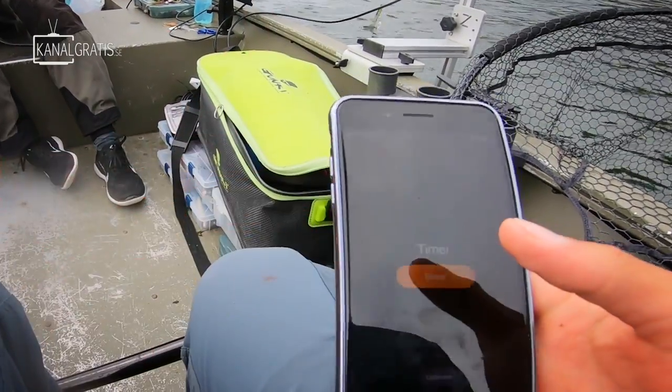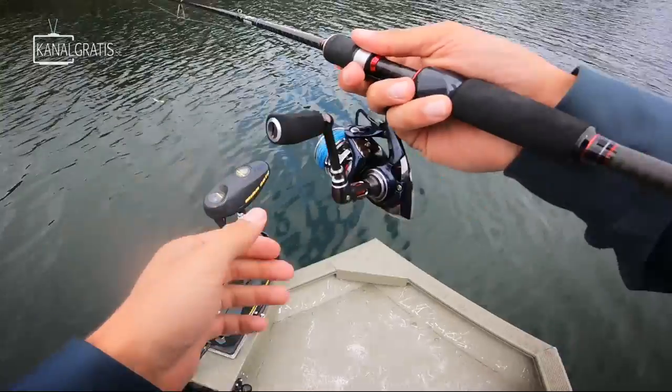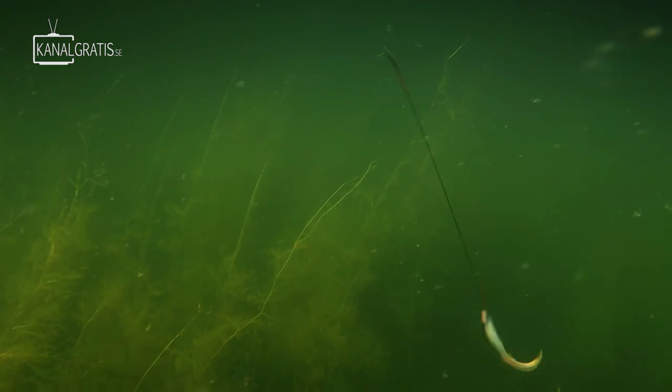Oh, was it a perch? It was quite a decent perch, actually. And I had some weed on it. Gonna go back to this spinning rod with a baby dragon, because now I want to catch some fish. And this one has a tendency to catch fish, and other things don't catch fish.